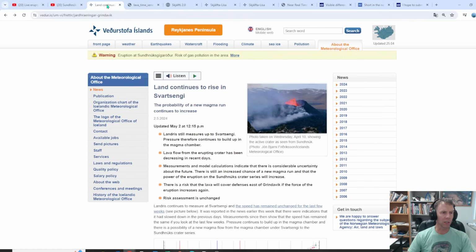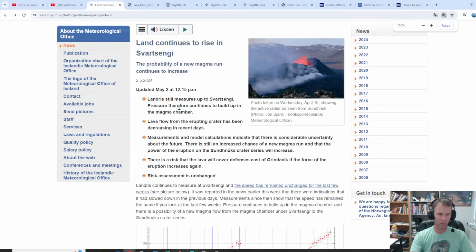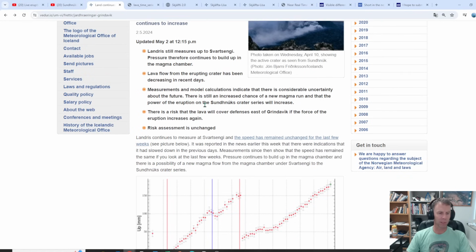So let's go ahead and look at the Met Office update. They did have an update today at about 12:15 local time. Make that a skosh bigger for you. And so we still have uplift, and the uplift that is being measured by the GPS sensors there is still recording inflation. So we still have magma being pumped from a deeper source into this shallow magma body that sits roughly underneath the Svartsengi power plant in the Blue Lagoon area at a depth of about 4 to 5 kilometers. And so we're continuing to see evidence that magma supply is continuing. So the uplift goes on along with that.